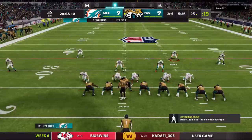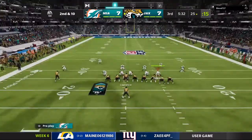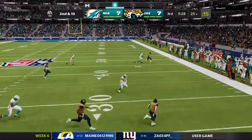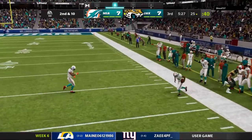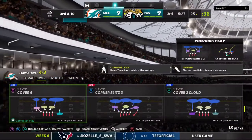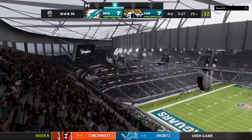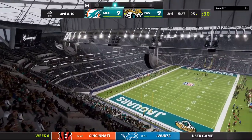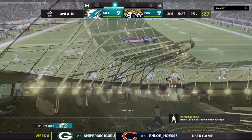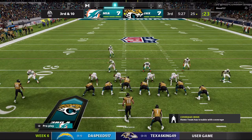Officially nothing on that last run. They'll try again second and 10. Lawrence now off the bootleg. And that is intercepted. Or was it? Wait, they'll say no. No interception. He did not keep the feet in bounds, apparently. So that's just going to be an incompletion. They come up to the line now facing a third and 10 after the incompletion.